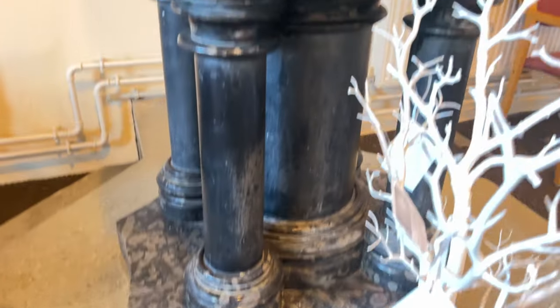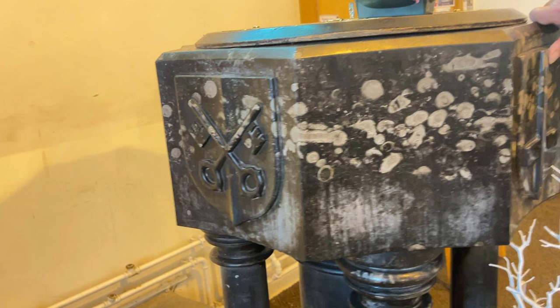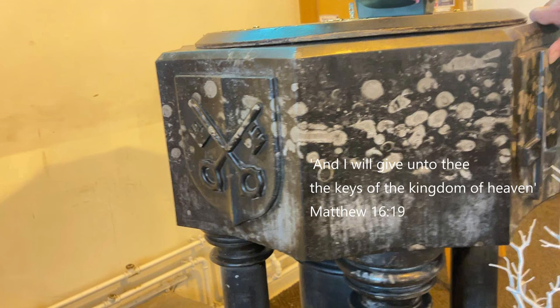So you can see there's a modern font here, and it has St. Peter's cross on the font. And it's also got the cross keys, which is a symbol of when Jesus said to St. Peter, "You've been given the keys to heaven." The Bible reference actually says in Matthew chapter 16, verse 19, "And I will give unto thee the keys of the kingdom of heaven."